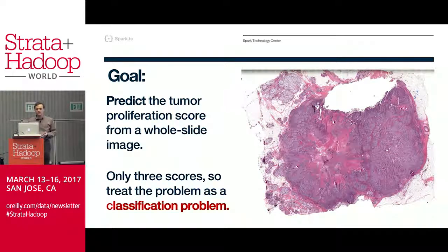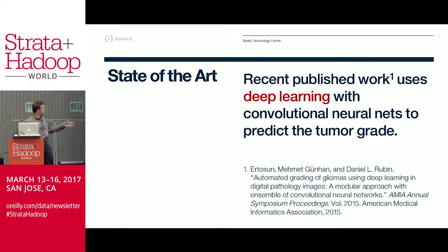Now, as it happens, there's some very nice recent work out of Stanford that uses deep learning and convolutional neural nets to predict the overall tumor grade, not the proliferation score, but the high-level grade of the tumor, on a smaller data set. So we figured we could borrow many of the same techniques here and power this up to predict on a much larger data set that we had available, and instead of predicting the tumor grade, predict the proliferation score, which was the data for which we had human-curated labels.